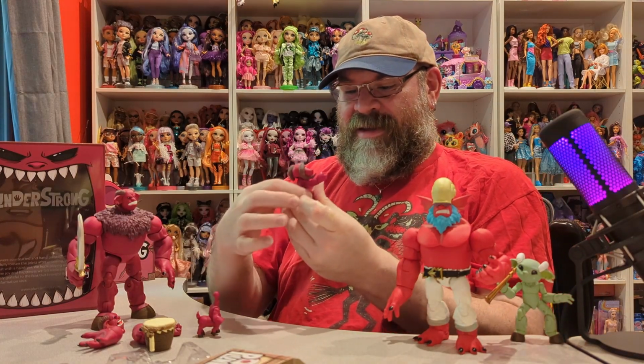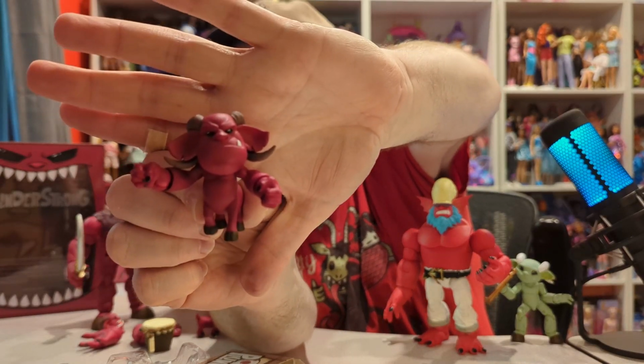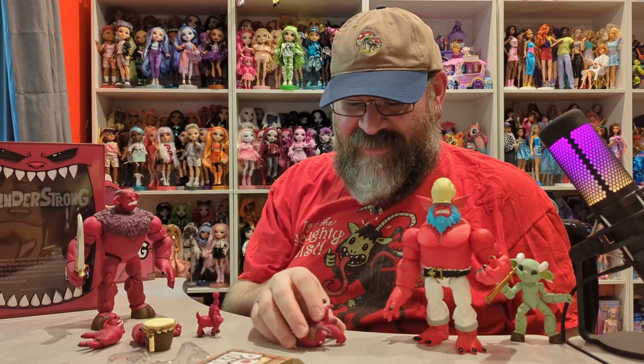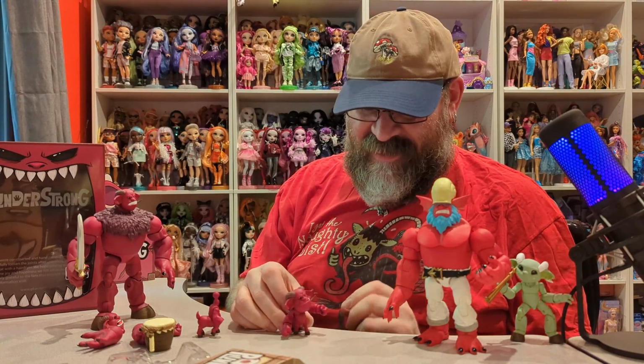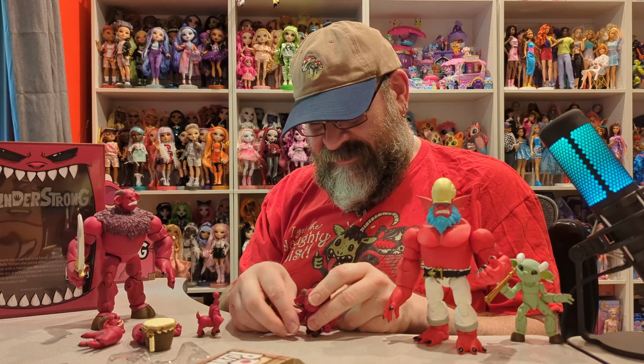and put it on this little centaur body. And it's just so ridiculous and cute at the same time. I love it. And then you have like little companion figures to go with the big ones. These do not want to stand up very well.